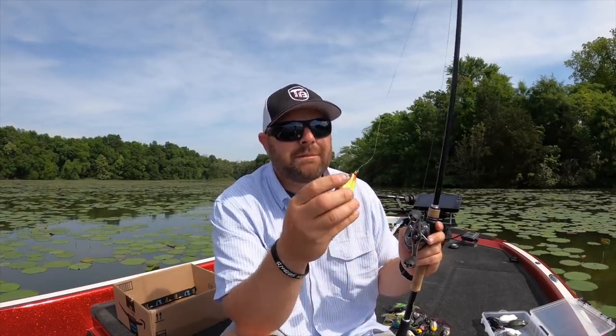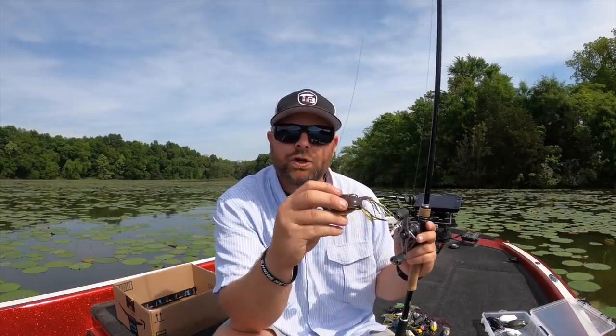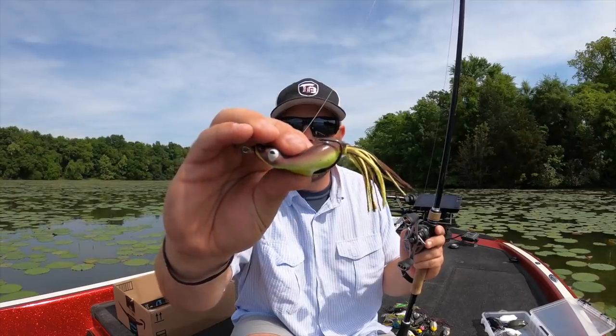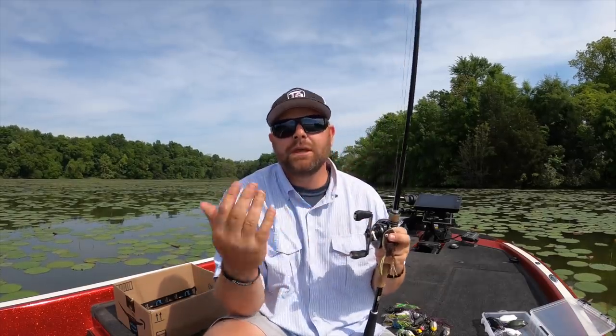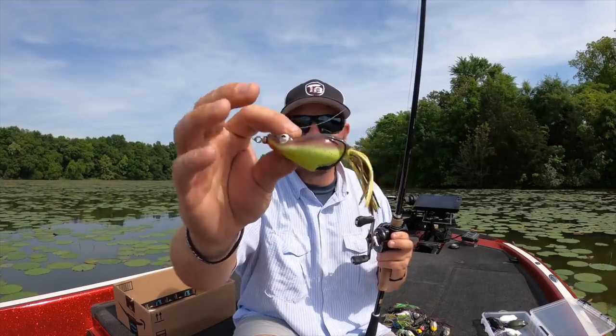You know, a lot of times you'll get bit on a frog and you'll swing and you'll miss. So you got to get a frog that has good hook penetration. You know, you want something that when those fish bite, that hook point's right there, and a stout enough hook that when you hit them with this heavy duty gear, you don't bend out the hooks. But that is our all around number one frog.